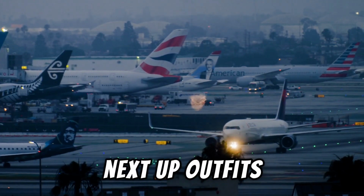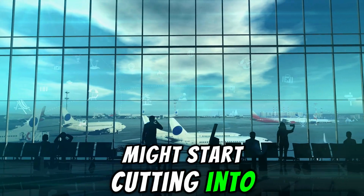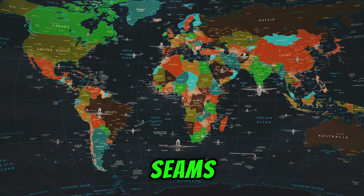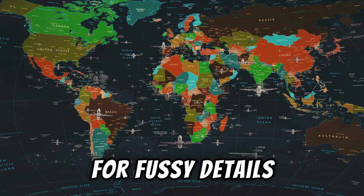Next up, outfits that don't adapt. That top that felt fine at 8 a.m. might start cutting into your ribs by hour 3. Tight waistbands, scratchy seams, stiff collars, they don't mix well with airplane posture. The same goes for fussy details.